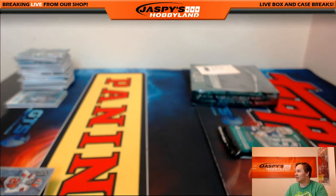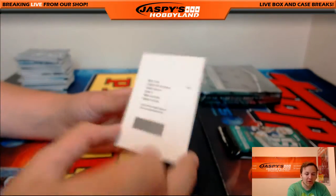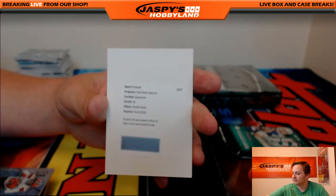Let's take a look. Cardboard Connection. I should have had the checklist pulled up. That's my fault. Spectra football. I'm pretty sure I'm leaning towards a team in Northern New York, but let's see. Okay, I don't think he has it. It's a signature redemption card, number 38, Ronald Darby. Oh, that's, yeah. That's Bills.